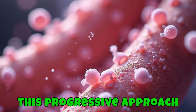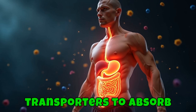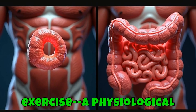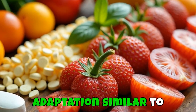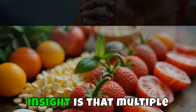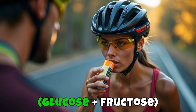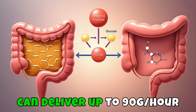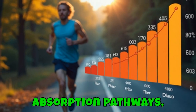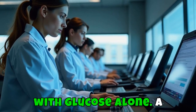This progressive approach trains your intestinal transporters to absorb more carbohydrates during exercise, a physiological adaptation similar to how your muscles adapt to training. The key insight is that multiple transportable carbohydrates, glucose plus fructose, can deliver up to 90 g/hour by utilizing different absorption pathways compared to just 60 g/hour with glucose alone.